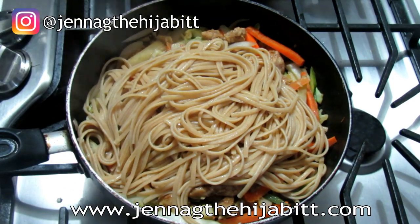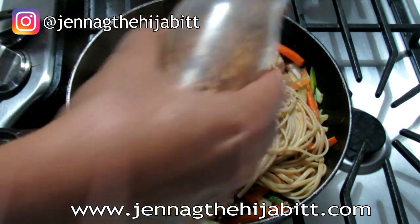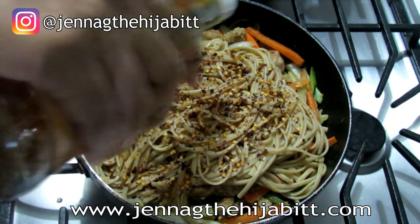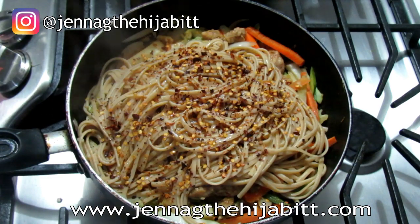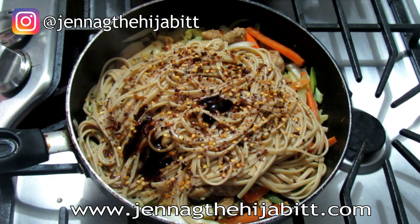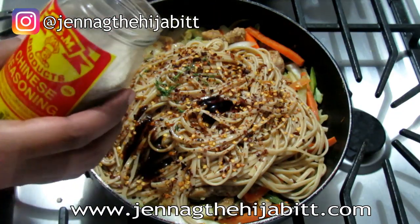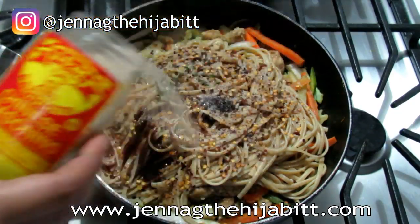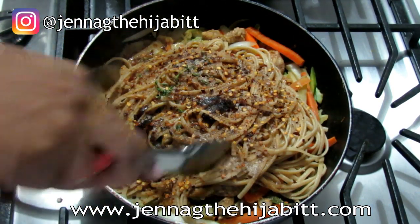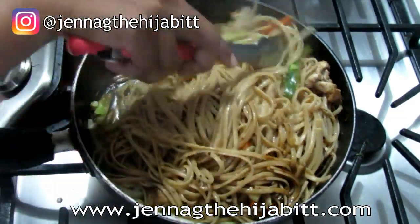Alrighty, and now I am adding chili flakes, some sesame oil, oyster sauce because I found it in the kitchen pantry, some fresh thyme, and some Chinese seasoning. This has salt already in it, so I wouldn't need to add any more salt. Let's make this up and hope that it tastes good. Oh, I'll add some parsley to it too.